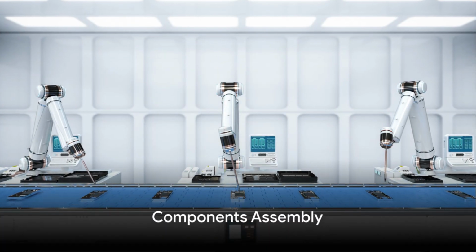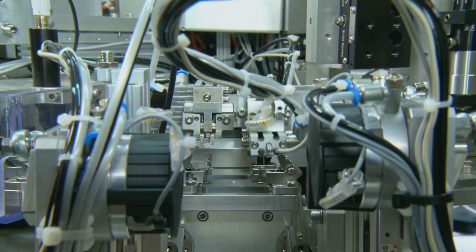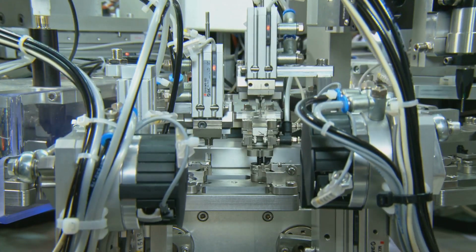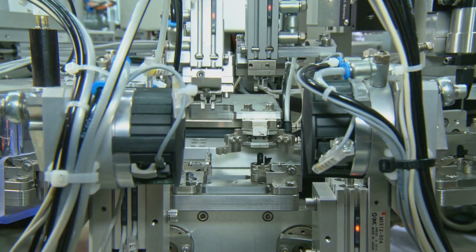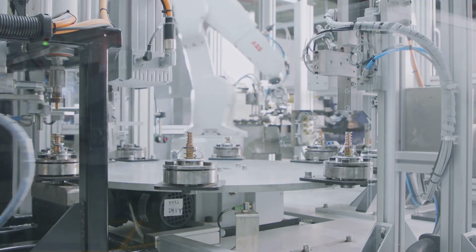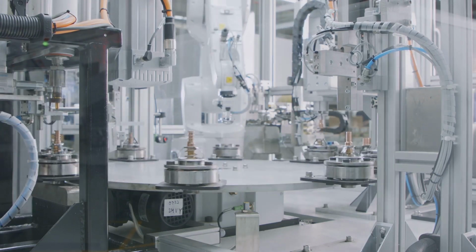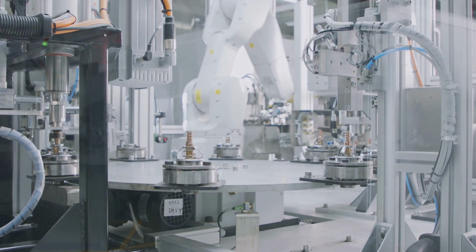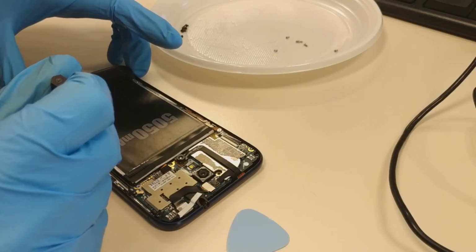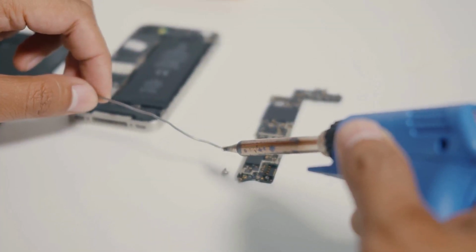With raw materials ready, the next step is to assemble the components. Picture a symphony of parts, each playing a crucial role in the grand orchestra that is your smartphone. The processor, the brain of your device, is often the first on the assembly line. It's a tiny chip packed with billions of transistors, working together to perform countless operations every second. Next up is the battery, the heart that keeps your device alive. Composed of lithium-ion, it's designed to provide hours of usage while maintaining a compact size.